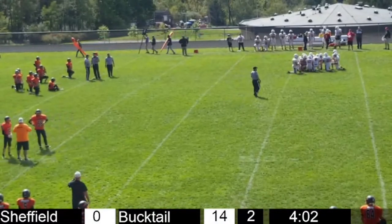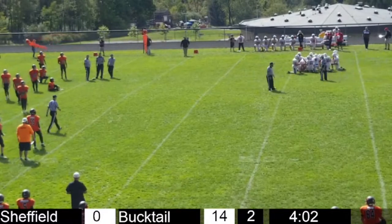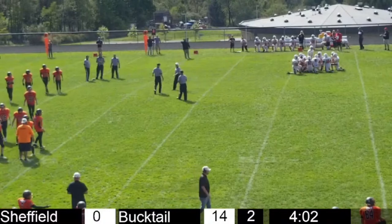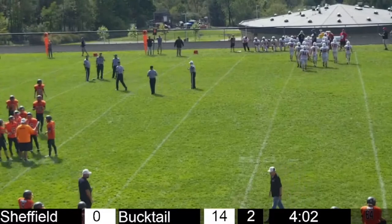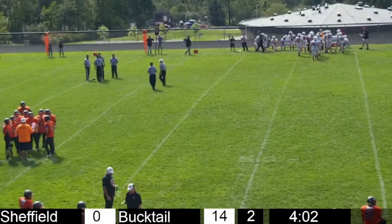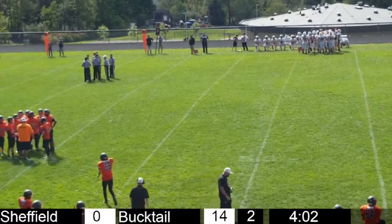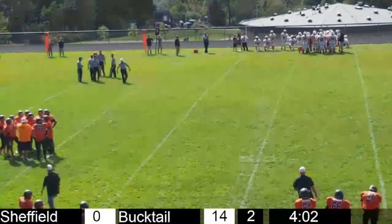I just heard the official say it was a late hit on the quarterback, and they wave it off. Or excuse me, Bucktail declines that penalty. As they are tending to the injured Wolverine, getting back near the 35, that is number three, Austin Fiscus, the player down, but he's getting up and walking off under his own power.